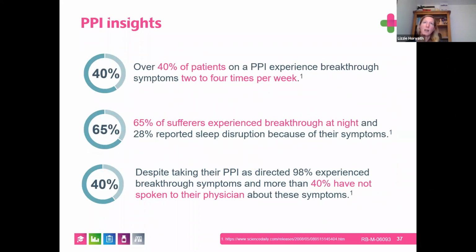Now, if we think about PPIs, and this is true in general, not just esomeprazole, a really interesting thing that is often overlooked is that about 40% of those patients who are taking a PPI, for example, esomeprazole or omeprazole, can experience breakthrough symptoms as often as 2 to 4 times a week. Breakthrough symptoms, what I mean by this, is they actually get reflux again, despite using the PPI correctly and regularly. And 65% of these patients who experience breakthrough symptoms can suffer from this at nighttime.